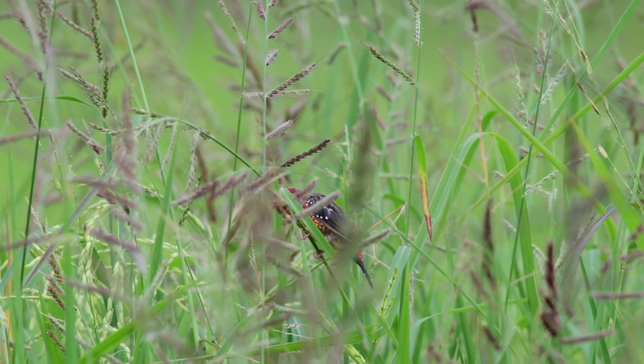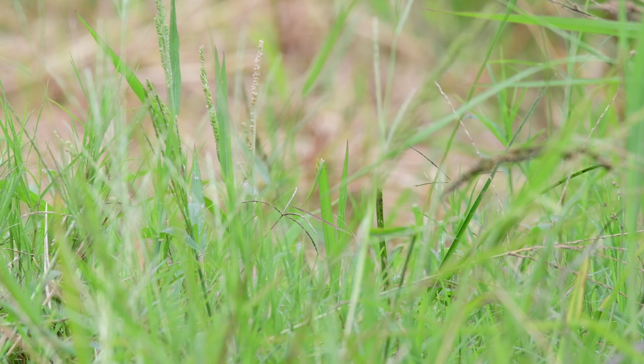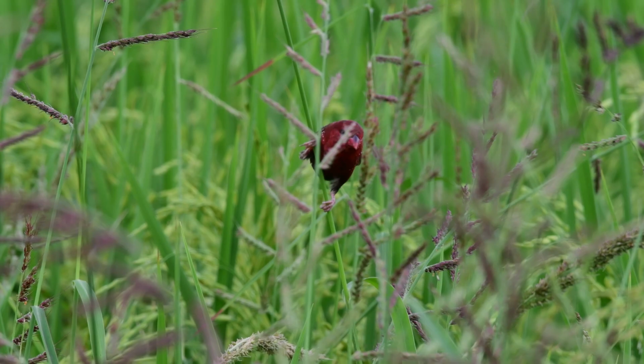A great little surprise was this oriental rat snake that popped up. The oriental rat snake is not venomous, so nothing really to worry about. But as there are many venomous snakes in Thailand, I certainly wouldn't suggest getting too close. At least, not if you don't know what you're looking at.